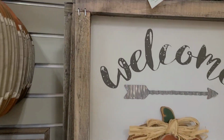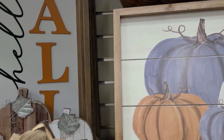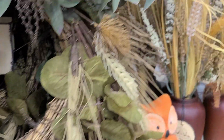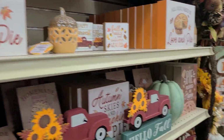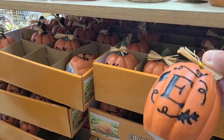More signs right here. Welcome fall, and all the pumpkin motif. The pumpkins are the big things right now, obviously, and we see that more and more and more. It's actually outpacing the other fall items that were so big.